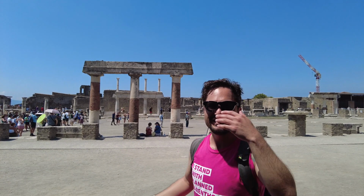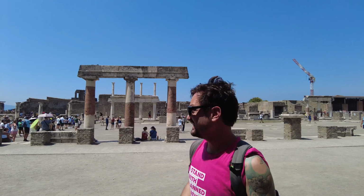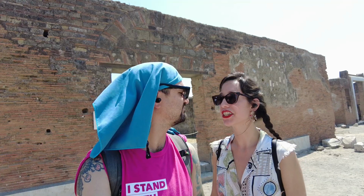So behind me you can see the main forum of the city. And like many ancient Roman cities, the forum was used as the center of life in town. Here you would find temples, shops, you would find people selling things. This is where all the life of Pompeii was, before that fateful day when Vesuvius ended everything for the people who lived here.